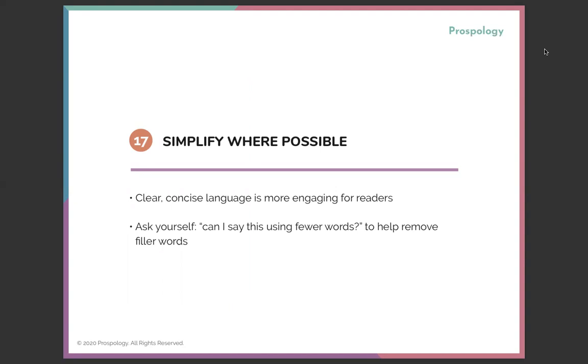Moving on. Keep your writing simple and easy to understand. Clear, concise language is easier for your reader to digest. And at the end of the day, that's what you want. You want your reader engaged. You want your reader to understand what they're reading and not to feel confused or bogged down by all the heavy language. And one good question that you can always ask yourself is, okay, am I using too many words? Is there a simpler way to write this? Can I take out some words and still convey the same amount of information?